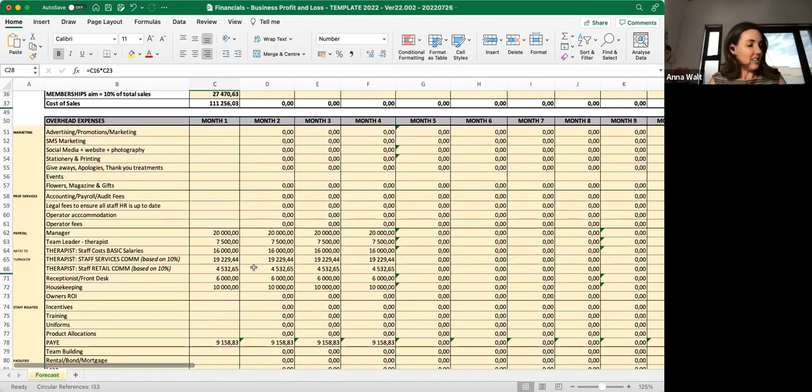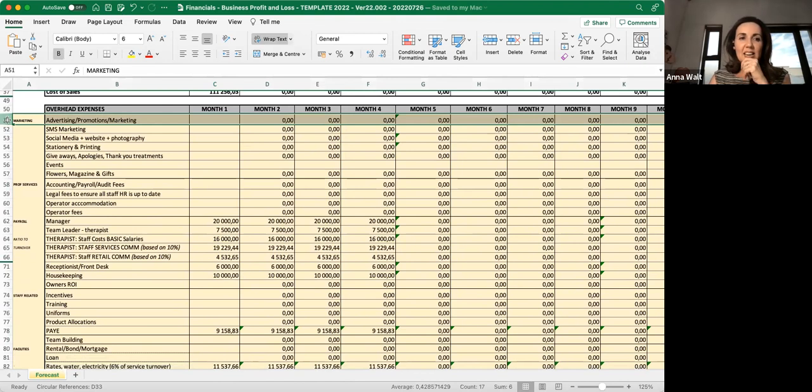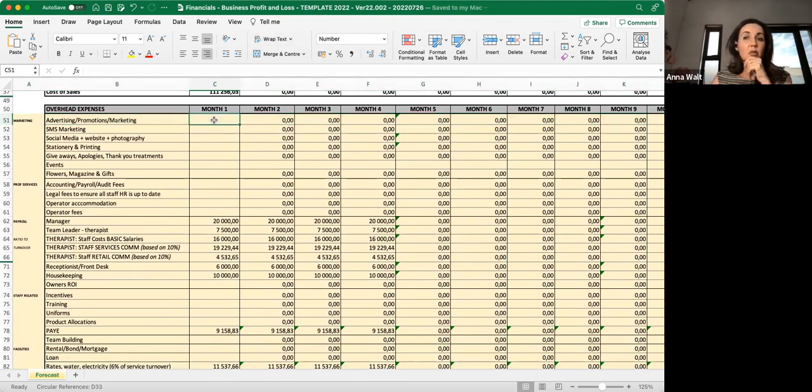Okay, we now need to drill down your overhead expenses to see what other things we need to pay from our revenue. So for the beginning, advertising, promotions, and marketing. For this one, if you've got a history, you'll be able to pull this from previous P&Ls.